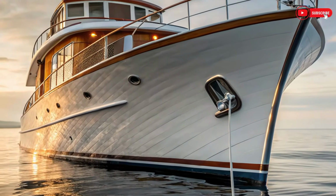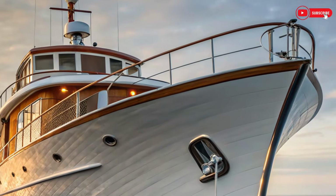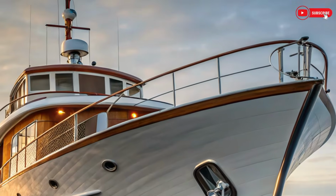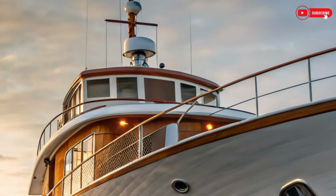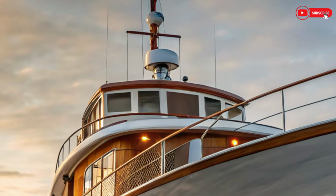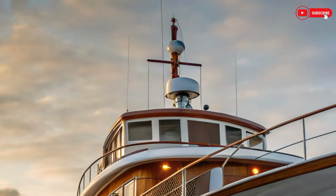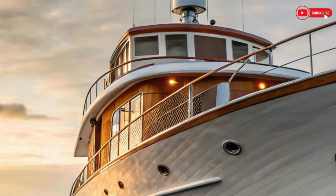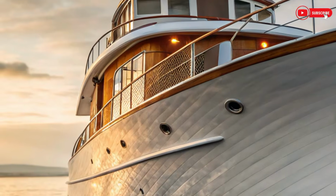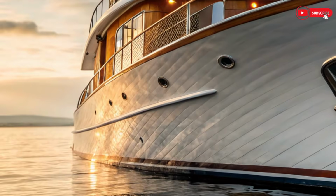Today, we're diving into a true classic of Dutch craftsmanship, the Klaassen Super Kaag motor yacht. This yacht isn't just a boat, it's a piece of maritime history that perfectly blends timeless design, robust engineering, and the luxurious comfort that has made Dutch motor yachts legendary. Whether you're a seasoned sailor, a yachting enthusiast, or simply someone who appreciates elegant design and meticulous craftsmanship, the Super Kaag is bound to capture your imagination.